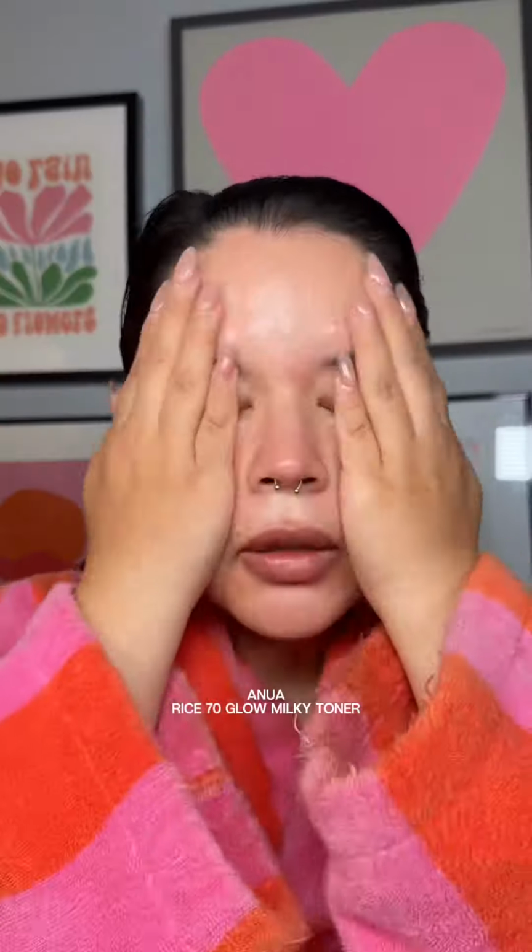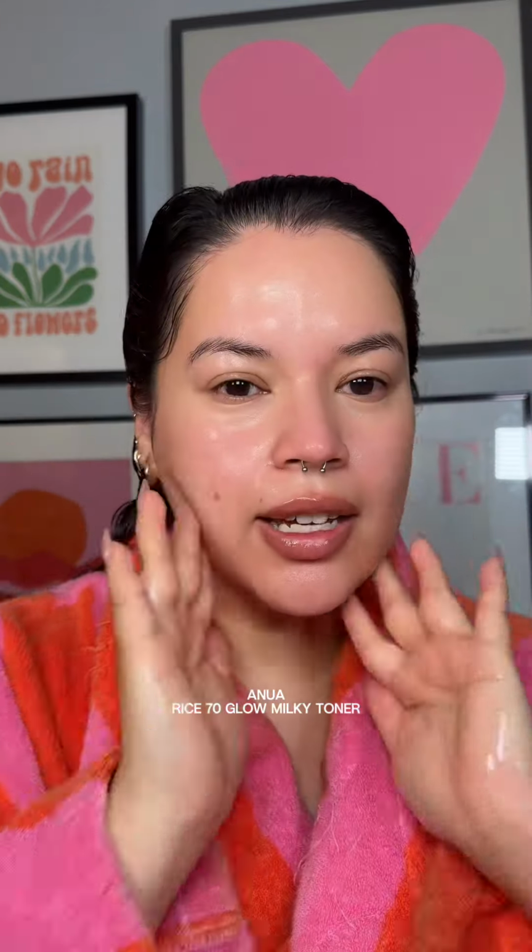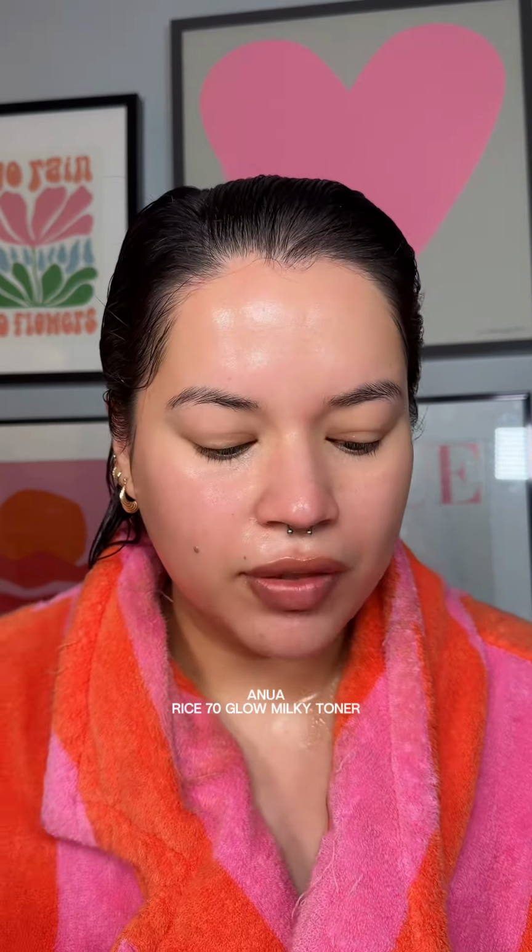I always use my hands, so I'm just going to stick to that. It's pretty lightweight. It's not a super thick consistency. The consistency actually reminds me of the Paula's Choice Enriched Calming Toner. It's definitely not as thick as the Haru Haru Essence or the Dr. Surical Essence, even though those are called essences, so they're obviously a little bit of a different product.